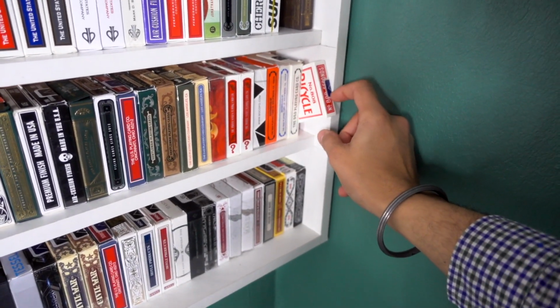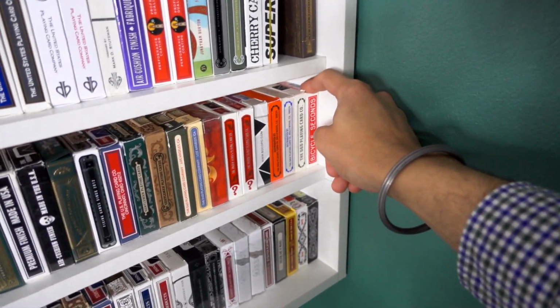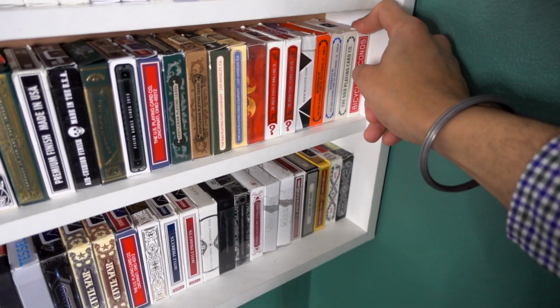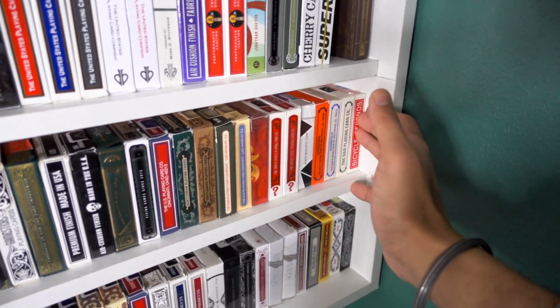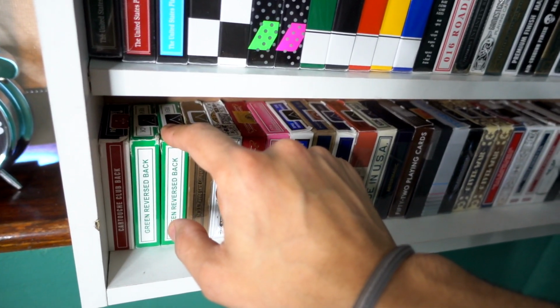Bicycle Seconds from 1997 or 98 I think. It's just a standard Bicycle deck with a blue seal, but the back design's a little bit misaligned. Not a lot, very, very hard to tell that it's misaligned, but because of the quality control they just didn't make it through to a normal Bicycle deck. Arco playing cards by Dan and Dave. Green reverse back Bicycle cards.